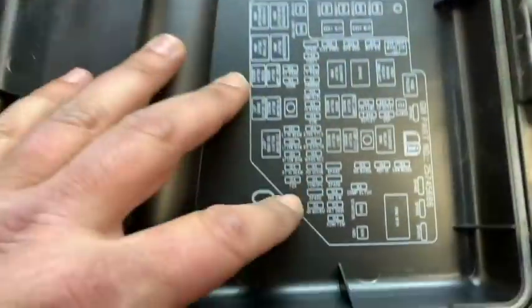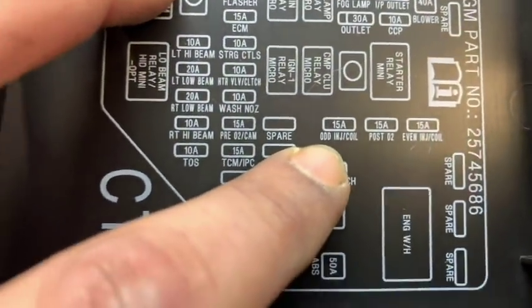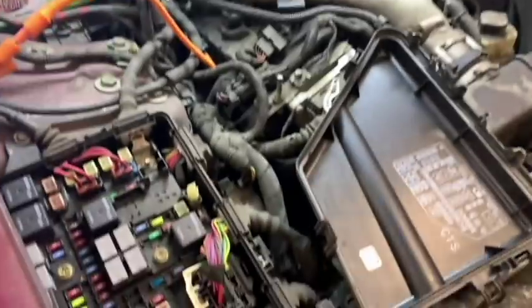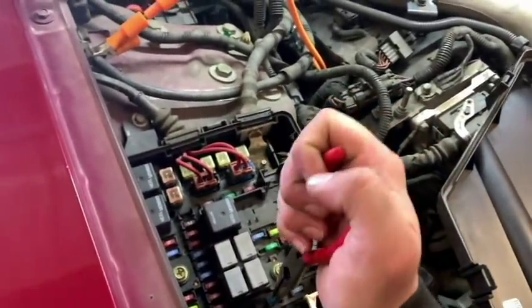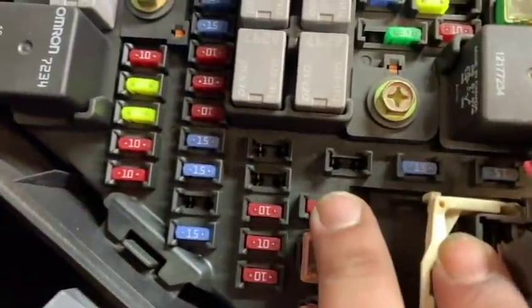I don't know if this is the right one to pull, but it seems like a good place to go. Center layout. Lucky for us, they actually put what the stuff is. And I'm going to go after this one right here. This ODD injection/coil, and I figure that pulling that fuse is going to kill our injection and coil voltage. That's what I'm hoping on. So hopefully we can just get a crank and see what the compression is. Let's do it. Oh, there it is.